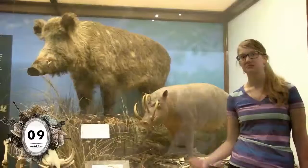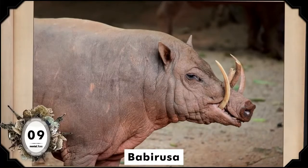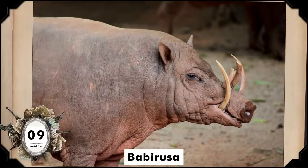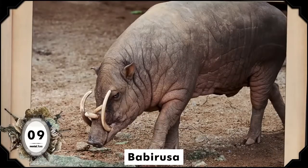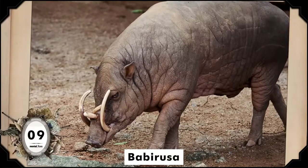On the subject of awkward, babirussas. Babirussas are members of the pig family, but they have tusks that grow directly out of their faces. Let me just reiterate that. They have teeth that don't grow into their mouths, they grow out the tops of their snouts. And not only that, if males don't work hard enough at wearing down these tusks naturally, they will continue to grow throughout the animal's life, eventually growing into their foreheads and impaling their brains.